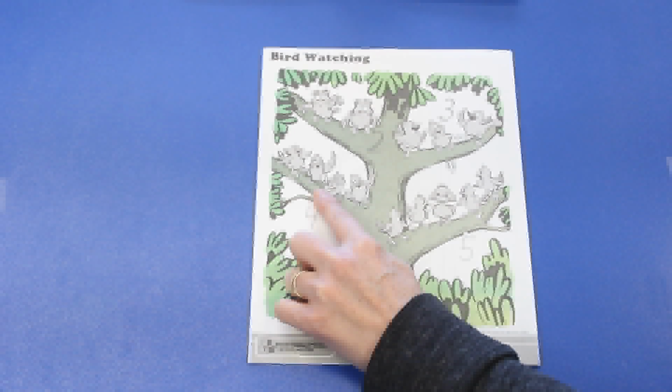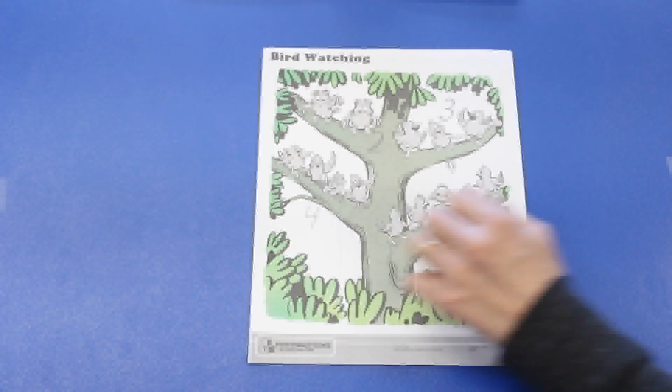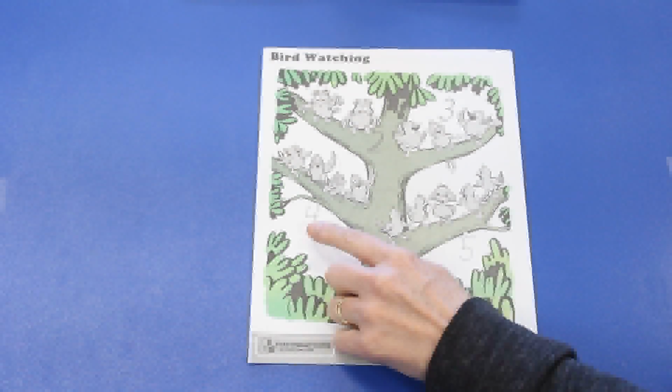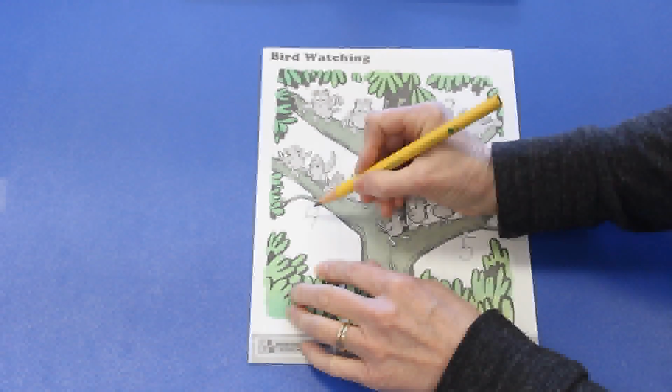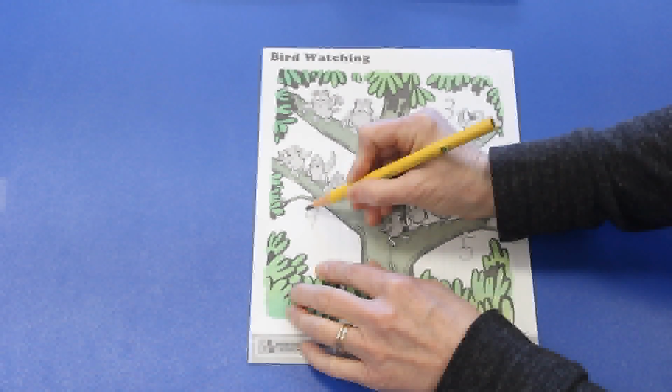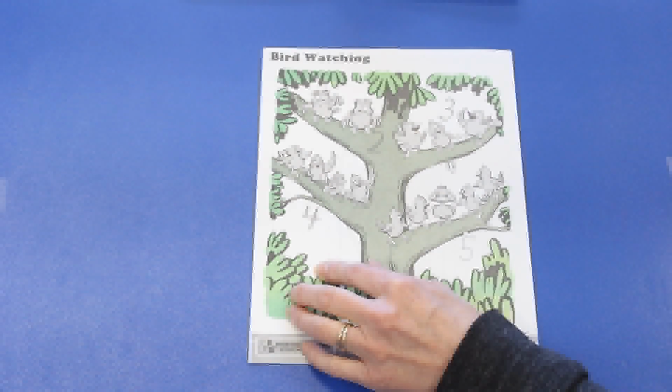Hey, Blue Table, will you count the birds on this branch for Mrs. Reagan? Nice work. You're correct. There are 4 birds on that branch. Let's track that 4. Start at the top, pull down, slide across, and pull straight down.